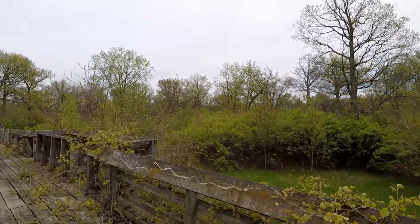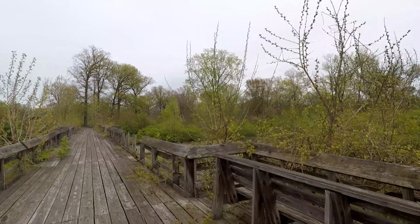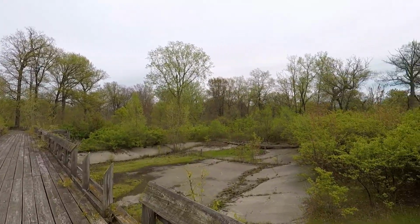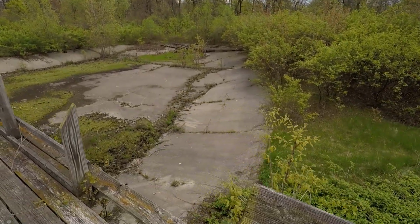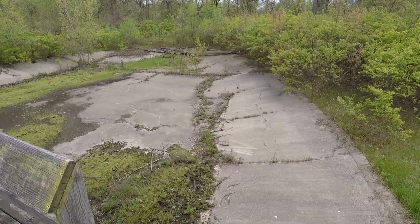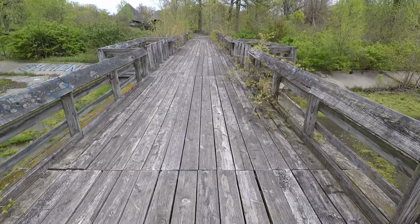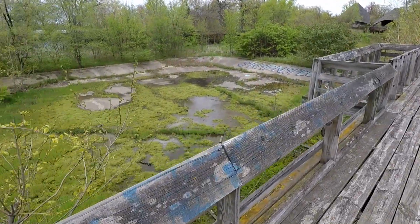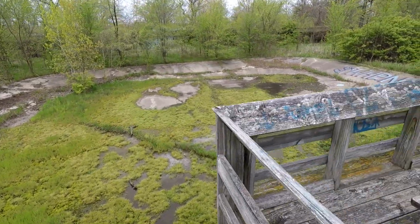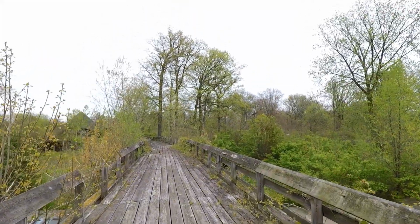Midsummer, this will be completely covered in vines. I would take a little bit back more every year. Here we've got some giant concrete areas, which might have been hippos or seals, some kind of aquatic exhibit. Both sides. Who only knows? Well, we got wildlife in there now, but not the kind they had back in the day.